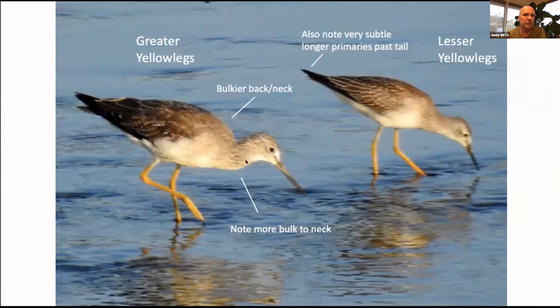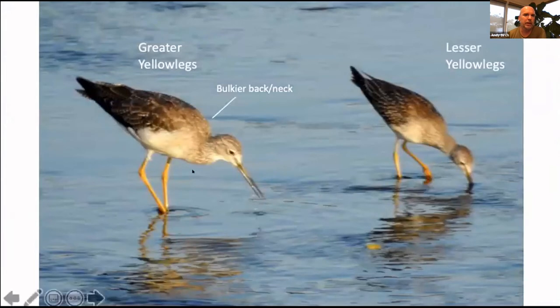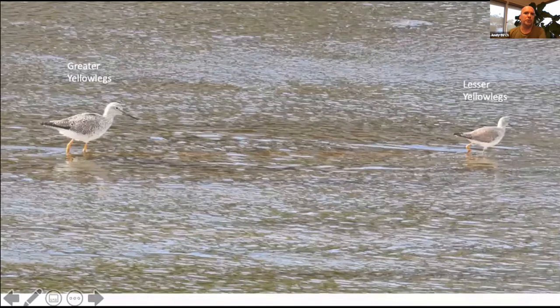Maybe a little bit subtle, but the neck is more coarsely streaked here on greater. Here's another shot, again showing the structural difference. As we saw on that opening slide, there's a big size difference between the two, and we can see it here too. And in this context, they're easy.